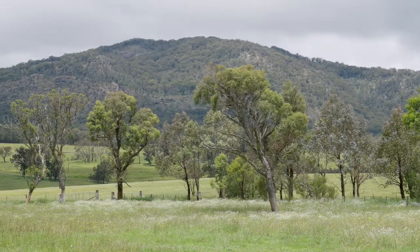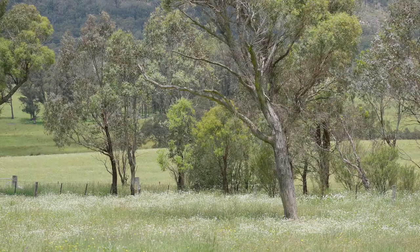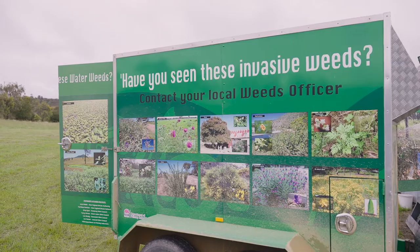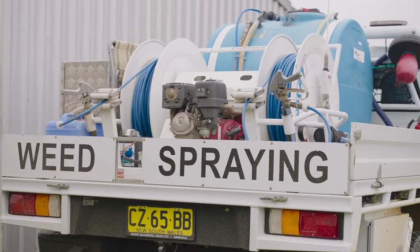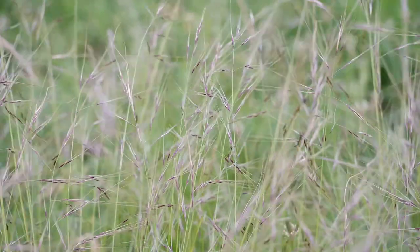Hi, I'm Beth Brown, Regional Weed Coordinator for the Northern Tablelands Local Land Services. Today we're at Glen Elgin, east of Glen Innes, at a field day to talk about invasive grass weeds. This is part of the Gondwana Shield project, which aims to protect some of our Gondwana Shield World Heritage areas in the local national parks from invasive weeds.